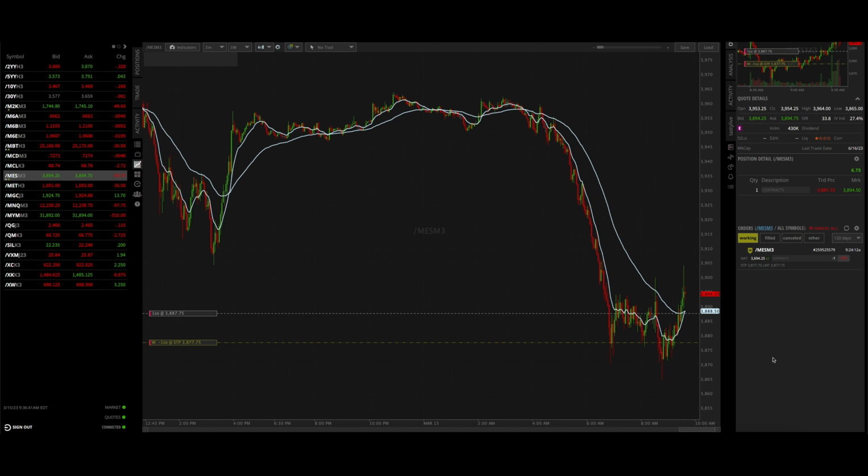One of the best things I've found out for scalping is, first of all, having a set of rules. Second of all, taking the trades and letting them work out. If you don't get stopped out, just let it go. You can think yourself into all kinds of scenarios.